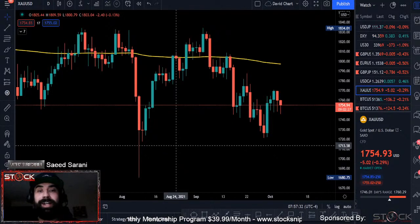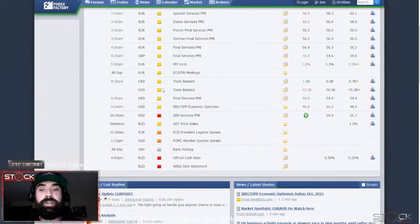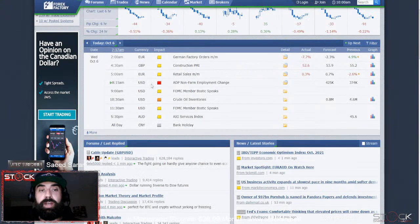But guys, today's looking pretty good though. In terms of Forex Factory, in literally almost 20 minutes, we have a non-farm employment change red folder, USD, and then rolling with an orange folder for crude oil at 10:30. We probably won't be trading the 10:30, but we're definitely going to catch this red folder.